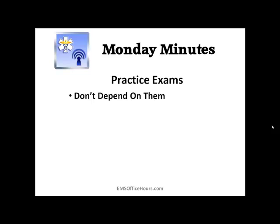Don't depend on these too much. These are listed last for a reason. Now, I do believe that taking them can actually be helpful to you, but what winds up happening is that a lot of people sign up for all these exams and they depend on them too much. They take a few of them, they buy a book, let's say they use maybe an online service, whatever, and they do well on it, okay?